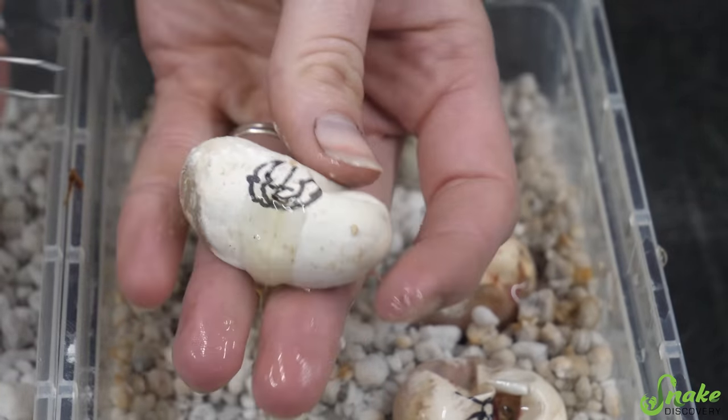And then the next step will be in about 5 to 7 days, we are going to offer them their first meal, which will be a frozen thawed pinky mouse, probably a day old pinky, so it's as tiny as possible, but they will be able to handle the entire pinky. We won't have to chop it up for these guys at all. Just day old pinkies. Yeah. And hopefully it'll be a frozen thawed one, obviously unscented. Hopefully they take it on the first try. That'd be nice. Like that's gonna happen.